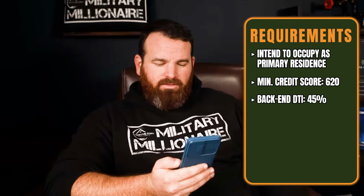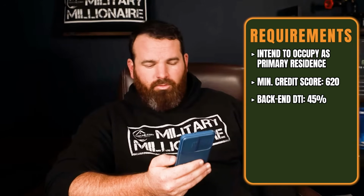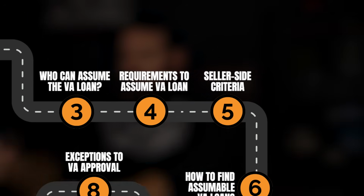You've got to have a back end debt to income ratio of 45% or better. So basically, you've got to make enough money for the debt to income to actually support the loan amount. Funding fee 0.5%. And you've got to make a down payment that's equal to the difference. So if it's a $190,000 remaining mortgage and a $250,000 purchase price, you've got to fork over the $60,000 difference, right? Somehow, some way.